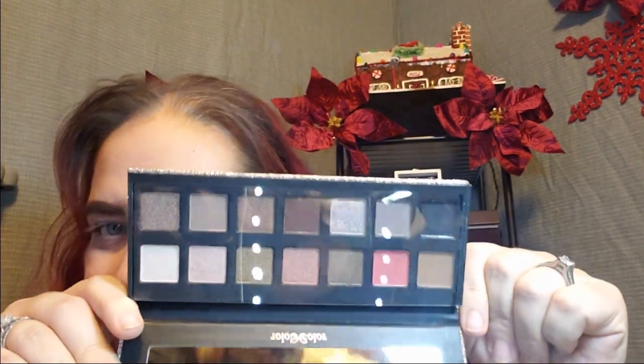Y'all can tell me down below. It's either the Sultry or the Soft Glam. I believe it's the Sultry one. Pretty sure. So, I've already done my base makeup.